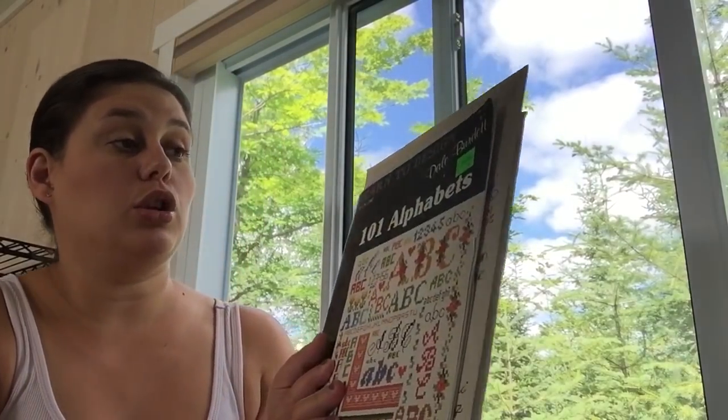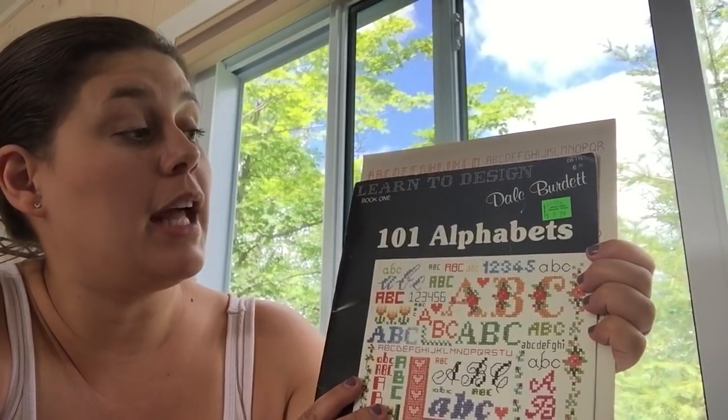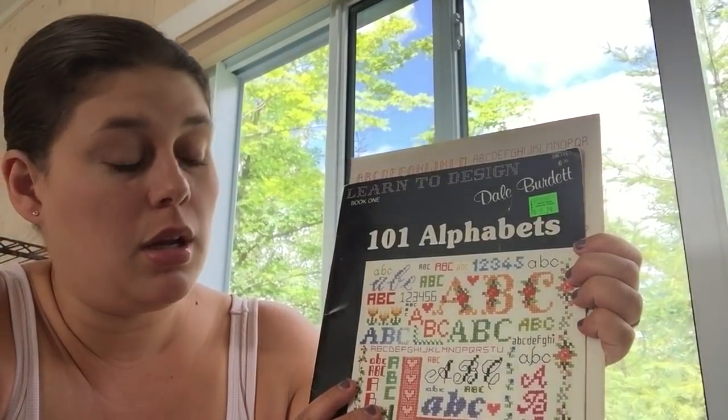This book belongs to my mom, and she bought it a long time ago, and it's called 101 Alphabets, Learn to Design, by Dale Burdett. I believe the date's in Roman numerals, but I think it was published in 1988. My mom helped me figure that out, because she said, I think I bought this book before I started stitching, if I'm not mistaken. Yeah, it was before she started stitching.